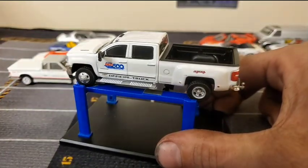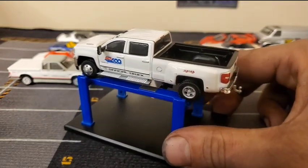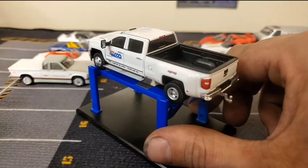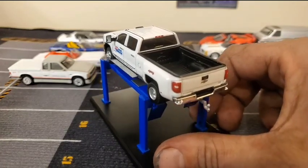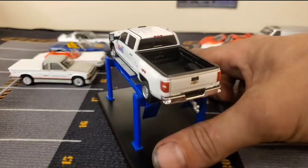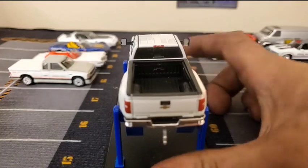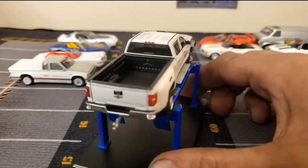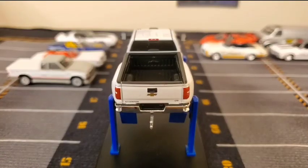Now, I have a coworker whose father used to own one of these, and his was a 2013, but it was the High Country. So it was the fully loaded interior, Duramax diesel. And when I tell you that thing was literally like driving a limousine because of the size of it and because of how nice it was inside. Look at those nice mirrors on there. Absolutely awesome truck. A bit much to handle on the roads.